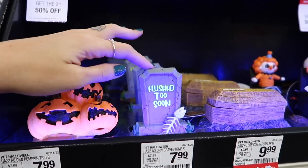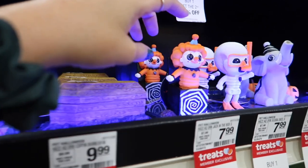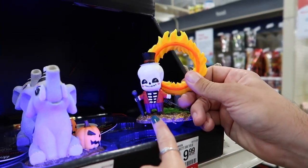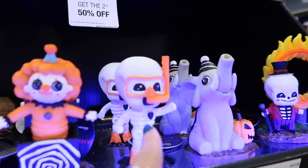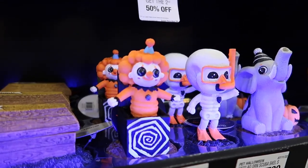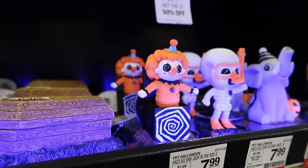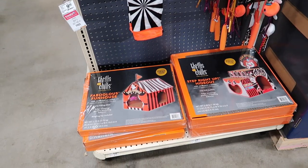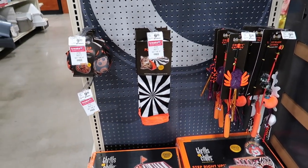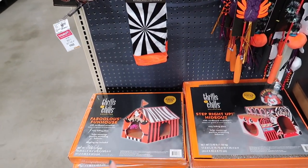That is freaking hilarious. They even have Sir Henry. Oh my gosh, they have Sir Henry. Oh, how cute. Shout out to Sir Henry. Look at the skellies that are scuba diving. They got a creepy little jack-in-the-box clown here. Whoa. Very cute. Got some Halloween for the kitty cats in your home. Oh, that's so cool. Goodness, little fun house.